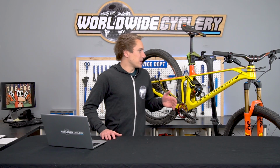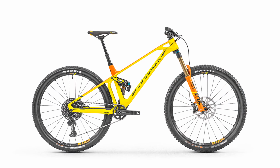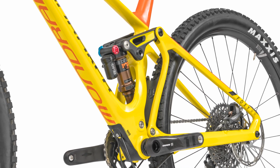The brand has been around, I think, for about 15 years now, and the Foxy 2.9 is, I believe, their first longer travel 29er trail/enduro mountain bike that they brought to the market, and it is absolutely phenomenal. Something that Mondraker's been doing for quite some time now that they've got their reputation for is the forward geometry. So bike sizing and bike geometry is a big topic in the mountain bike world.